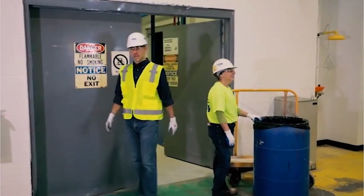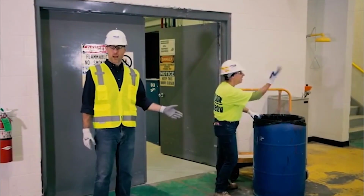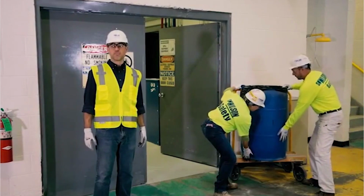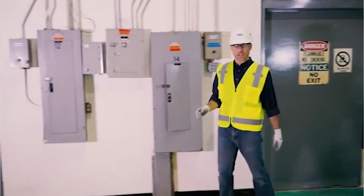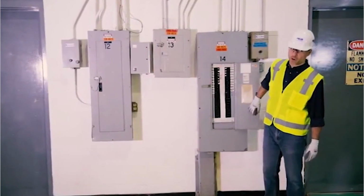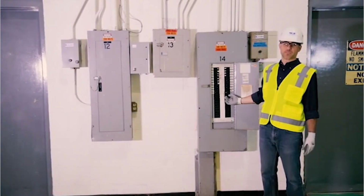In addition, make sure you use proper equipment and lifting techniques. If you need a buddy, grab one to help you lift heavy, awkward objects. Sprains and strains can be easily prevented by following these simple techniques. Remember, zero energy means zero injuries. Always de-energize or disconnect the power source before working on electrical equipment. Why take chances when there's a safer way to perform the work?